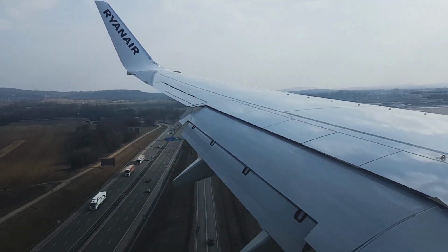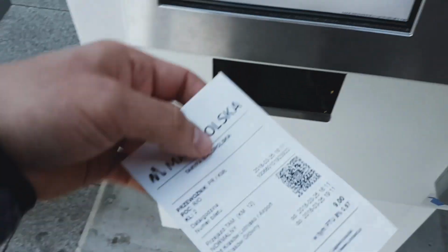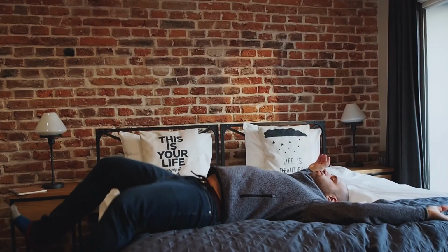I'm only up in the air for about an hour maximum. Welcome to Krakow. This hotel is pretty darn awesome. It comes to about 609 in the Polish currency. That works out to $200 Canadian for 4 nights.